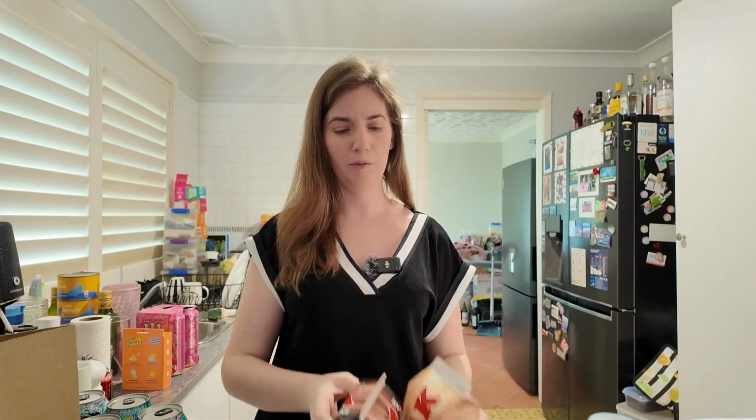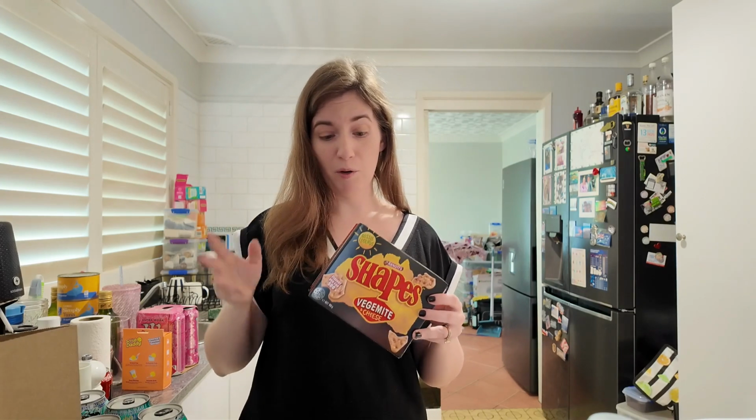These are $3.20 each, which isn't too bad. The vanilla malt, so good, and then chocolate's a classic. If anything, Mark will always go for chocolate or strawberry. Love vanilla malt. Shapes were on special, so I just bought 1 box for $2.80. I'm not one of those people who normally like devour a bag of chips or something, but you put a box of Vegemite shapes in front of me and I will inhale these like oxygen. I love these. I'm obsessed with these.